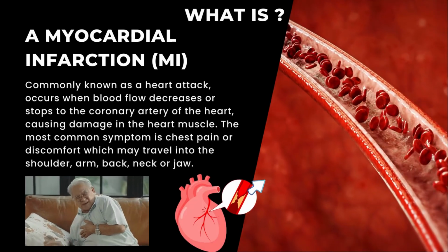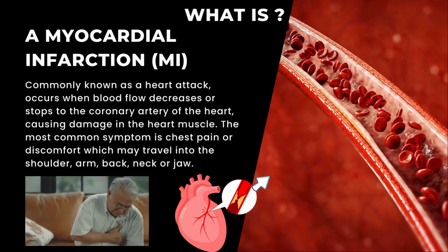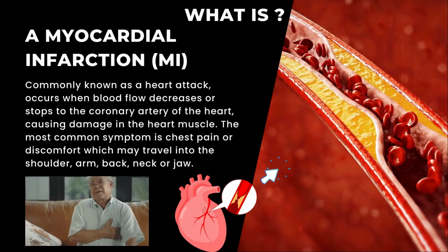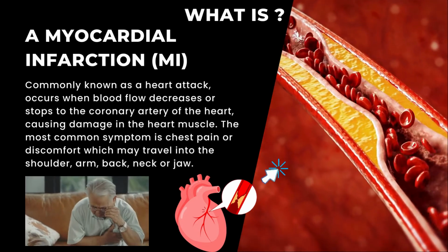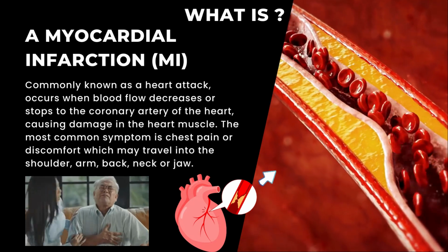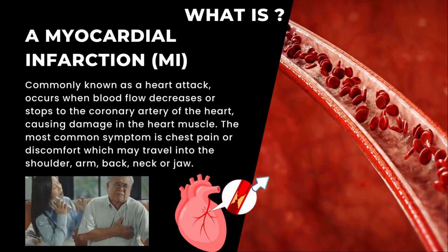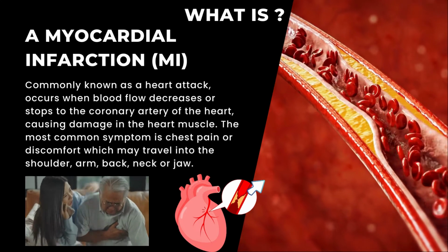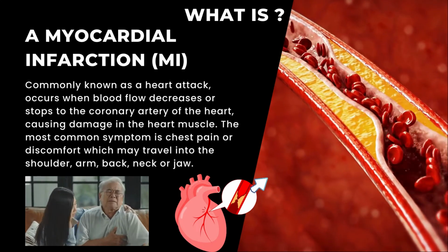A myocardial infarction, MI, commonly known as a heart attack, occurs when blood flow decreases or stops in the coronary artery of the heart, causing damage to the heart muscle. The most common symptom is chest pain or discomfort, which may travel into the shoulder, arm, back, neck or jaw.